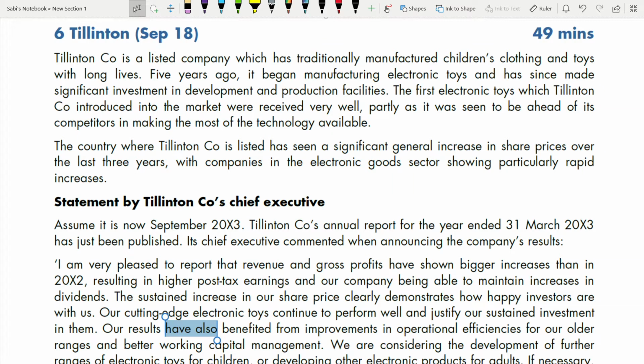Question 6 of AFM BPP revision kit. So this question is also very similar to question 5. This is about ratio analysis. You have been given some financial information, income statement and balance sheet, and you have to find the ratios. There are plenty of ratios here, so make sure that you're very good in ratios before you attempt these questions, right? It's very similar to this question, but we'll also try to solve this question.